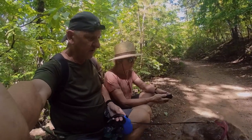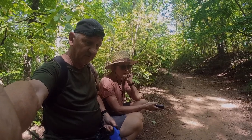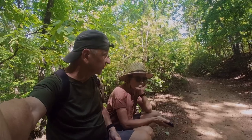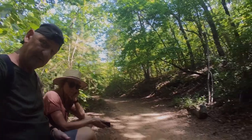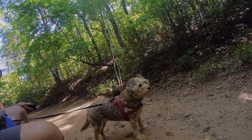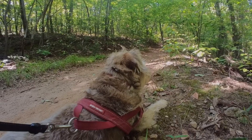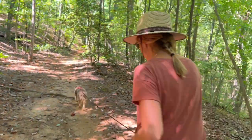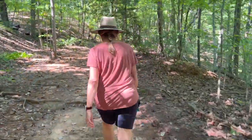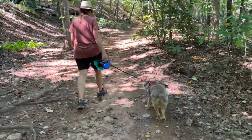Found a little log we can sit down on and hopefully get Maggie to lay down and rest, but she keeps hearing the squirrels and other things, and she's not doing real well at resting. Why are you mad? Let the squirrels go and come over here and rest. So we sat down for maybe 5 minutes, Lynn says. Maybe 10.